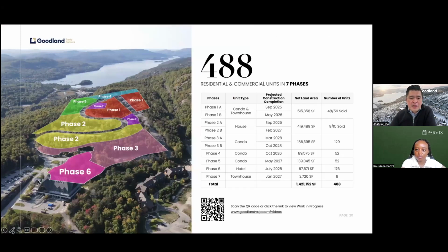Let's look at this picture here. So we have 7 phases. This building here is the casino. Phase 6 is going to be a hotel. Usually, beside a casino there is a hotel, but at this stage there's no hotel now. So it is an ideal location for a hotel, and there's synergy there. People can ski during the day and go to the casino at night. And phase 3 is condo.